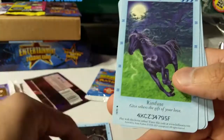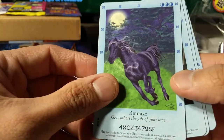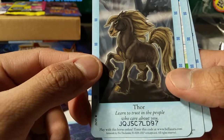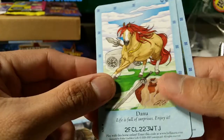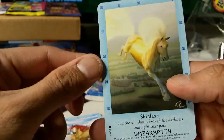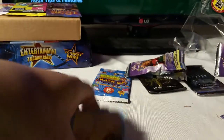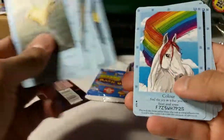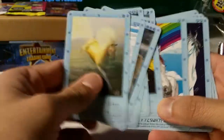Kelpie Buka. So interesting names. Thor. Danu. Skin. Facts. Anyways, I'll do another quick recap. I love that name, Rhiannon. So those are that one.